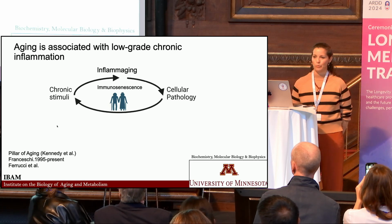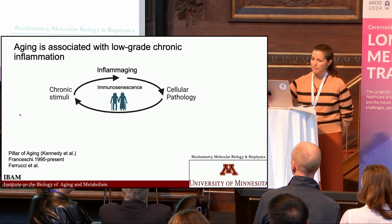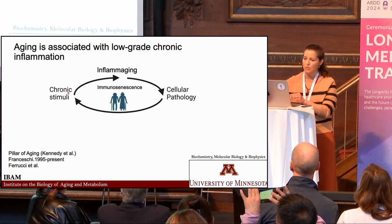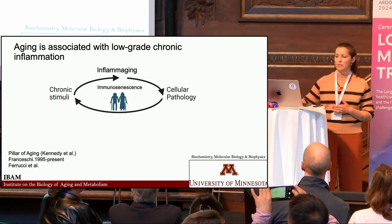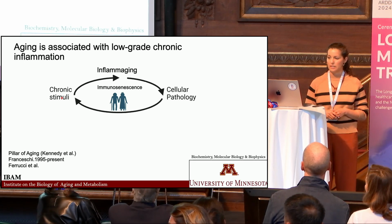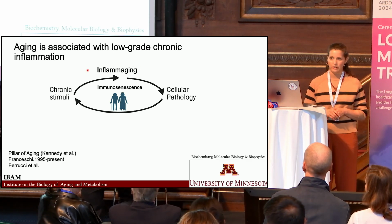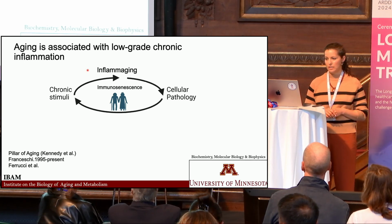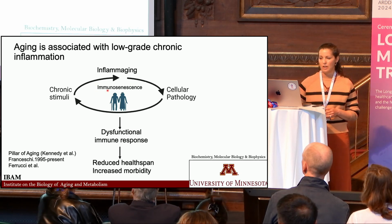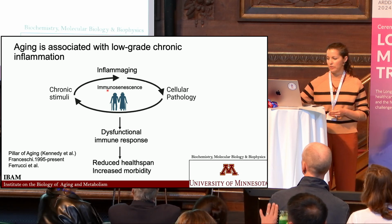So this audience is well associated with the idea of low-grade chronic inflammation that accumulates during aging, where the big picture idea would be the increase in chronic stimuli that accumulates with aging, activating and driving chronic long-term inflammation within cells like macrophages, B cells, and T cells, forming what we refer to as inflammaging. This drives the actual cellular pathology and the symptoms that we see in older organisms, where the aging of the immune system is referred to as immunosenescence. And all of this feeds into a dysfunctional immune response, including reduced health span and increased morbidity.